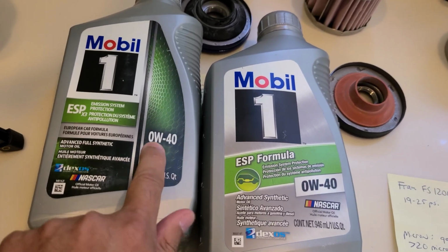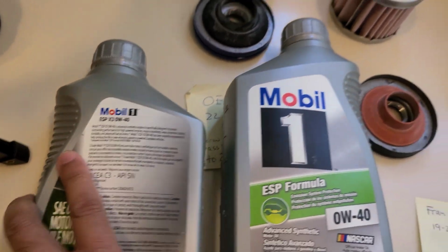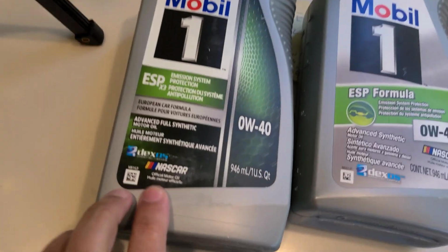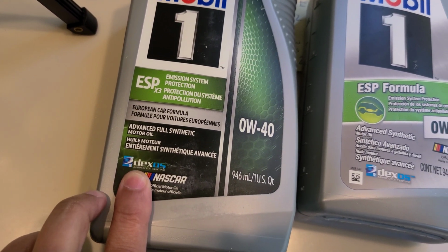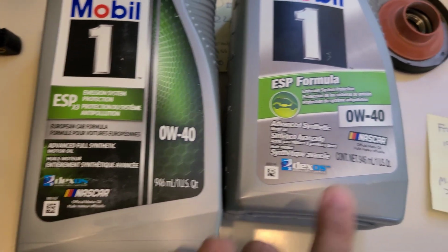Both 0W-40s. We know they're 0W-40s, not just because they say that on there, but because they are API certified to be that viscosity. They have to pass tests that make sure that they fall within those categories, hot and cold. In addition, we also know that they're certified to pass a whole host of tests of hot, cold functioning, low speed pre-ignition, et cetera, because they're Dexos 2 certified.